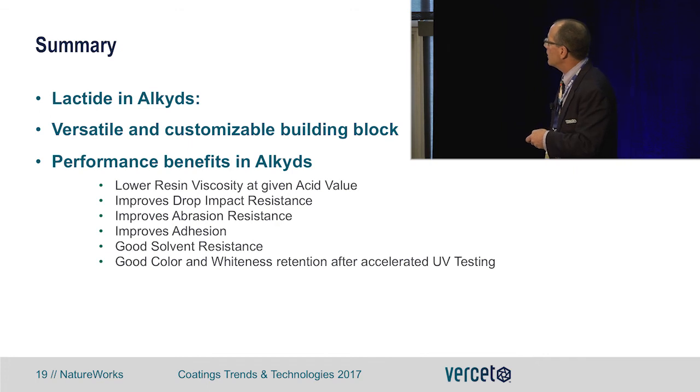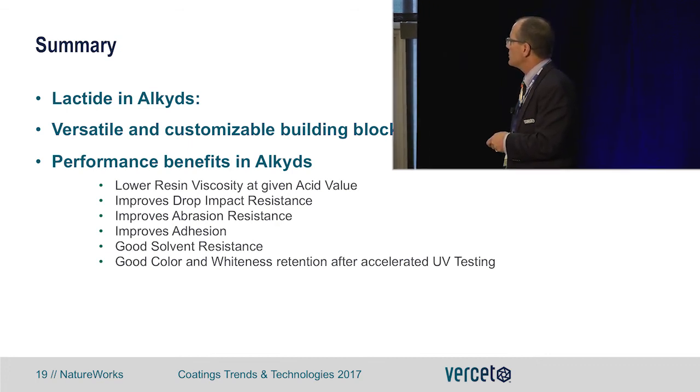viscosity behavior, very good drop impact behavior and abrasion resistance. We're seeing some good results here with some of the solvent resistance and adhesion and so on. So we believe it's another tool, another capability to add to an alkyd or a polyester resin system. We believe there's going to be benefits across many of the resin systems other than just alkyds. We're continuing to study this.